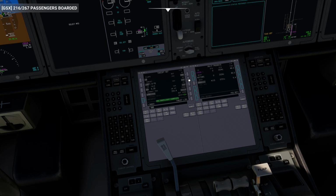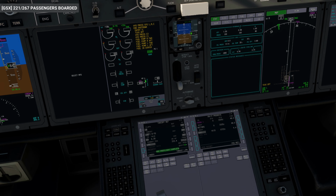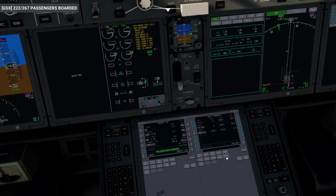Right, so now putting the data into the FMC, and I've decided to go with the Navigraph calculations, just for the fun of it really, just to test how it works. So select temperature 22, and flap 5 departure, of course. And this should get us off the ground quite safely.